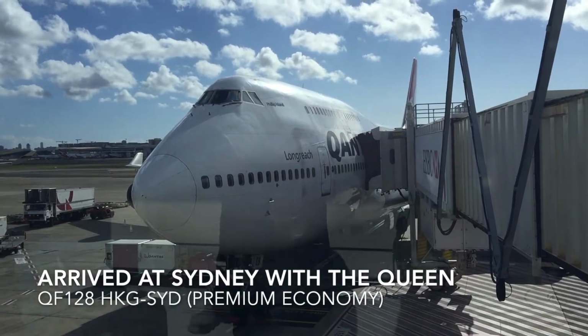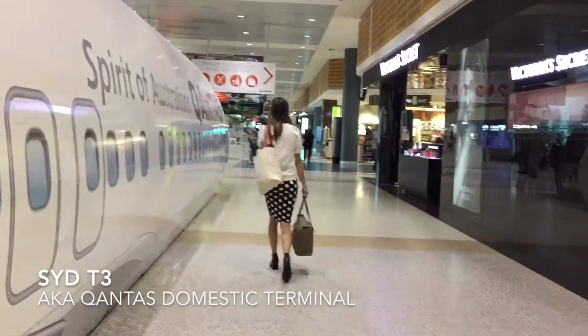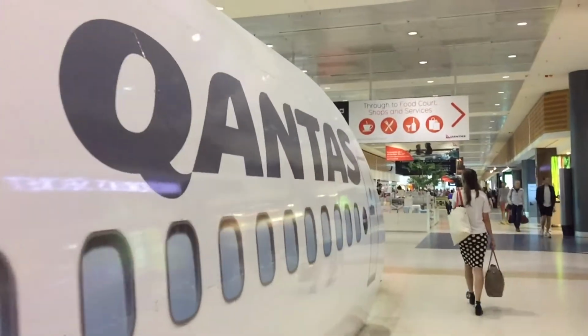I've just arrived at Sydney with the Queen of the Skies. Now I'm at Qantas Sydney Terminal 3, ready for my flight QF745 to Adelaide.